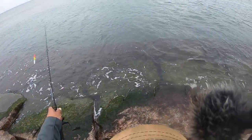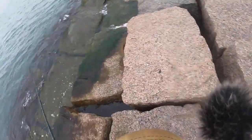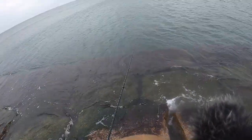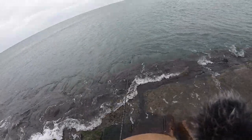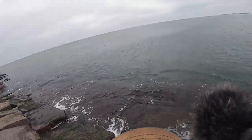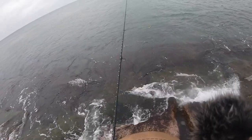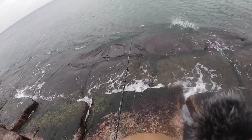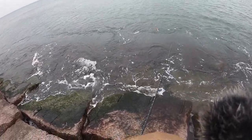All right, guys, I got three mangrove snappers in the bucket. See if I could get a couple more. My kid wanted to eat some fish when I get back home, so trying to catch a few more. Been kind of tough. Tough day of fishing. Water's rough. Weather's rough. Everything's just rough today.